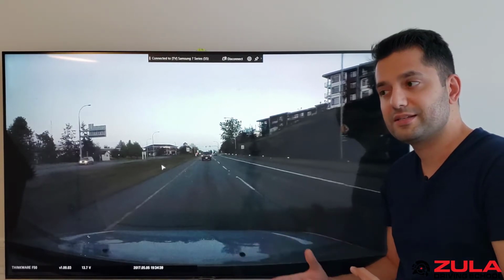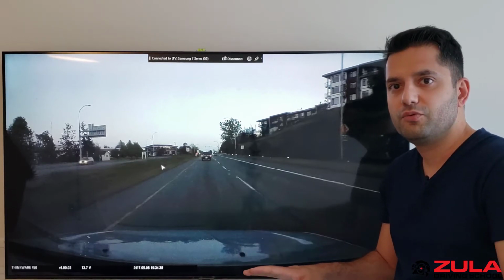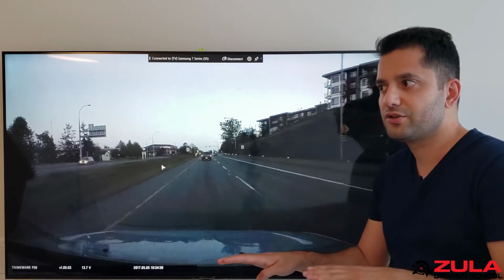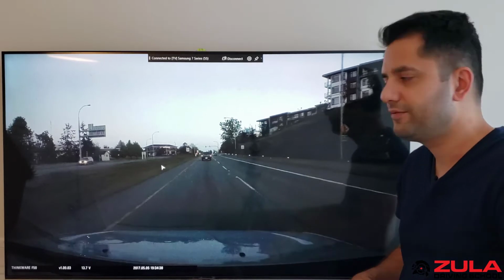The second part of that is I need to slow down. So if there is no possibility of me moving over as well as slowing down, then I should at the very least slow down as I pass by, giving them a little bit more of a safety cushion, if you will.